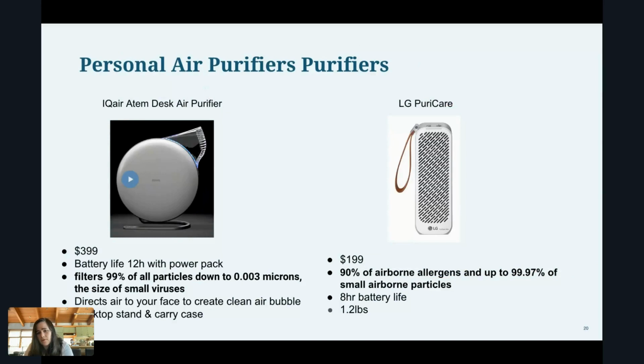And then there are personal air purifiers. These are ones that are portable. They can be powered by batteries, so you could theoretically take them with you. The IQAir HealthPro Desk is bigger. It fits on your desk. It has a special carrying case about the size of a small backpack. It can run 12 hours with a power pack. It's kind of expensive though, $399. It blows the air directly at your face, so it puts it right where you need it. And it filters down to 0.03 microns.